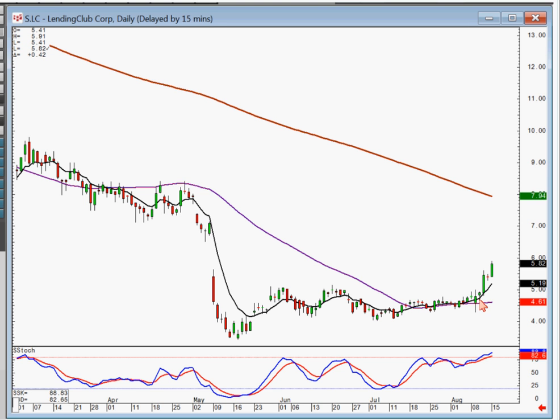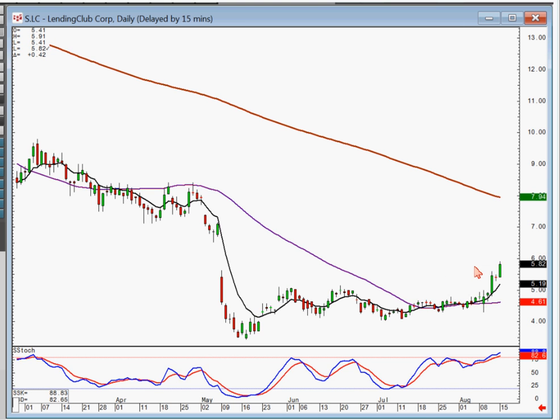Lending Club coming out of this nice fry pan bottom. Notice the doji sandwich today. Target, fill in the gap. Second target, the 50-day or the 200-day moving average.